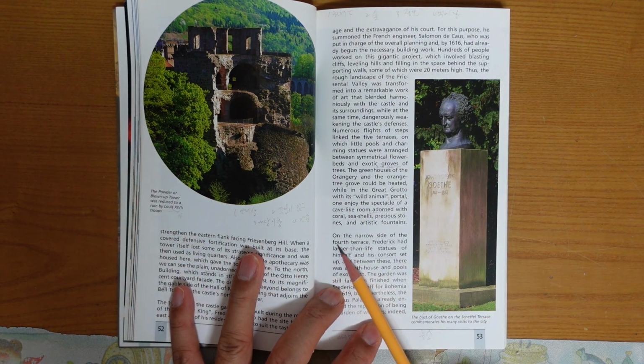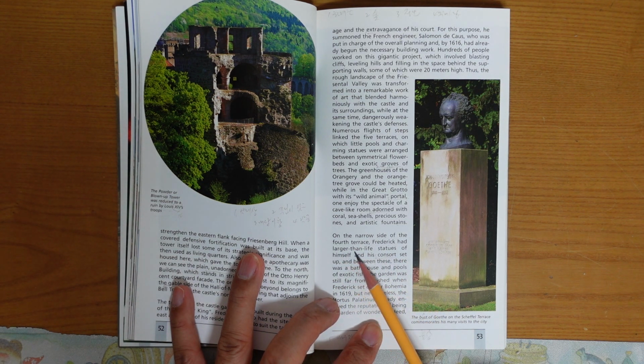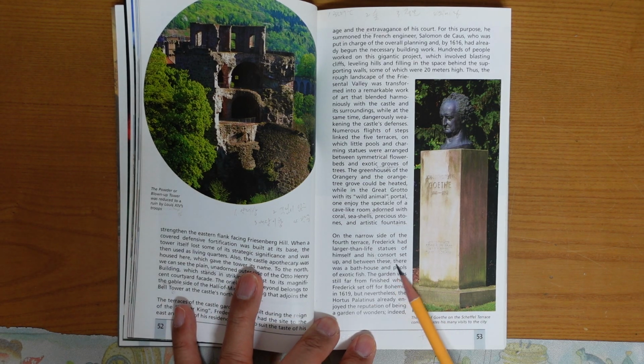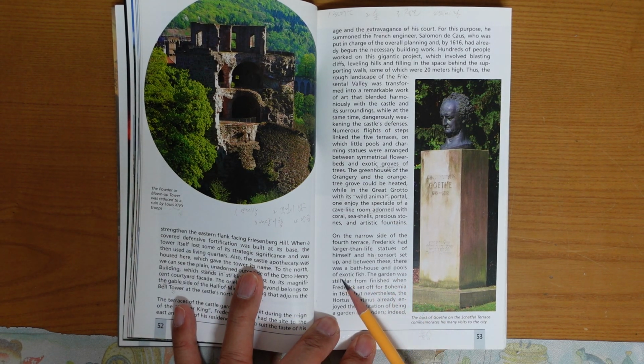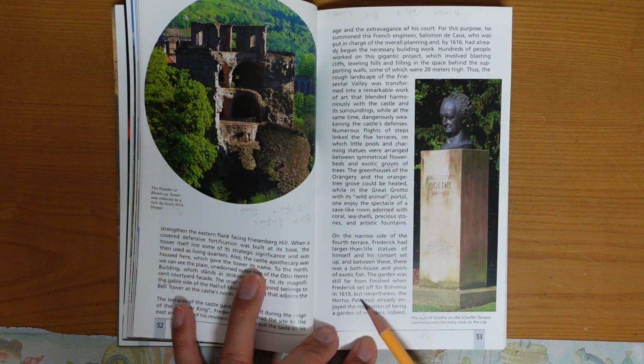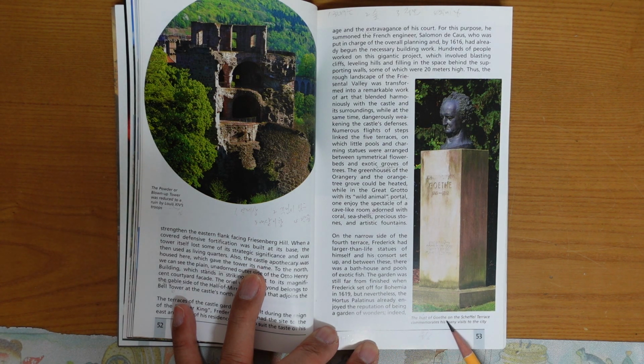On the narrow side of the first terrace, Frederick had larger than life statues of himself and his consort set up, and between these there was a vast pond full of exotic fish. The garden was still far from finished when Frederick set off for Bohemia in 1619, but nevertheless the Hortus Palatinus already enjoyed the reputation of being a garden of wonders. Indeed, the bust of Goethe on the Subtitle terrace commemorates his many visits to the city.